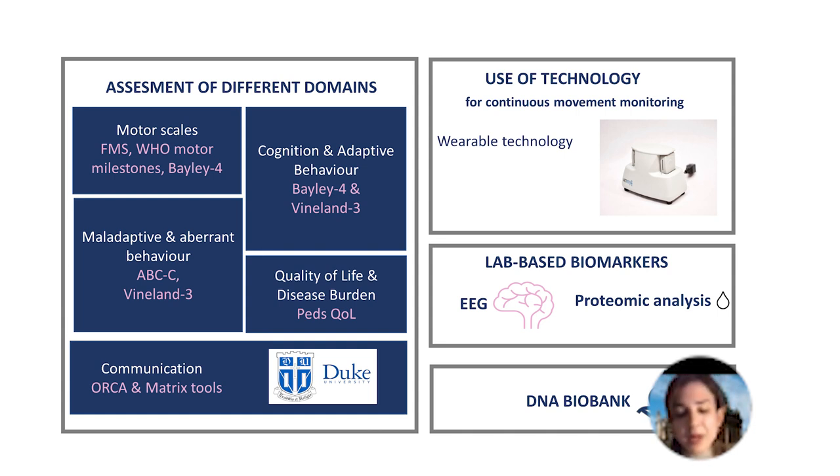But apart from this component, which includes different questionnaires, different tools, we have another component, which is basically, as I said before, aiming to find endpoints based on technology. And this is the Actimio device. It's a watch-like device, which participants take home and wear for a month after every visit.